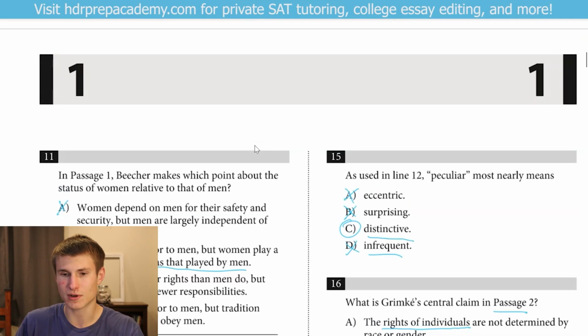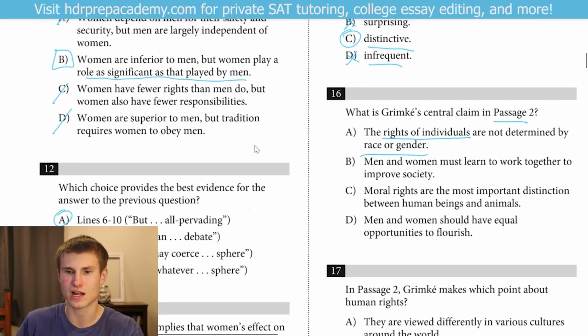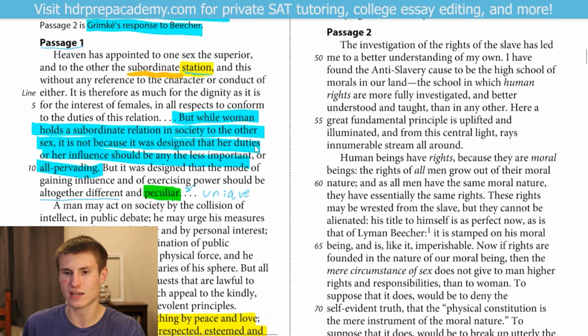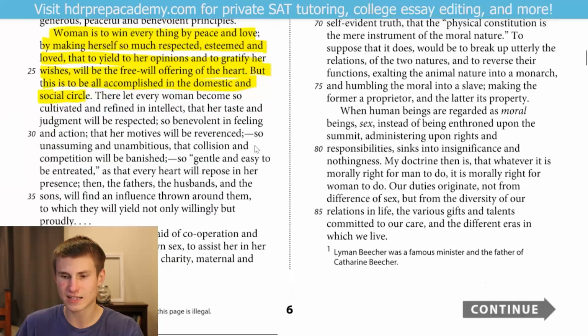She opens up, and I'll go ahead and show you this as well. Let's see if this is an evidence question. It doesn't look like it is, but I'll show you this anyway. She opens up by talking about the anti-slavery clause, and ultimately she relates that to how someone's race has nothing to do with their human rights. Even if legally we deny people human rights based on their race, it doesn't change the fact that they still have those human rights. And she then takes that and applies it to the argument of sex as well.